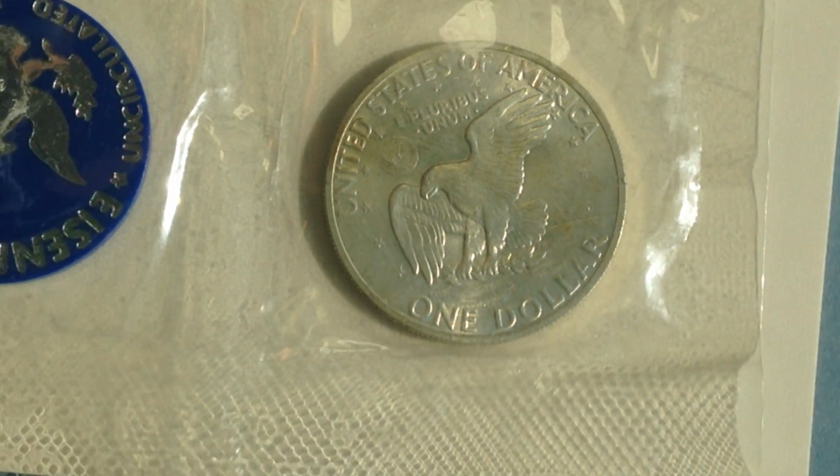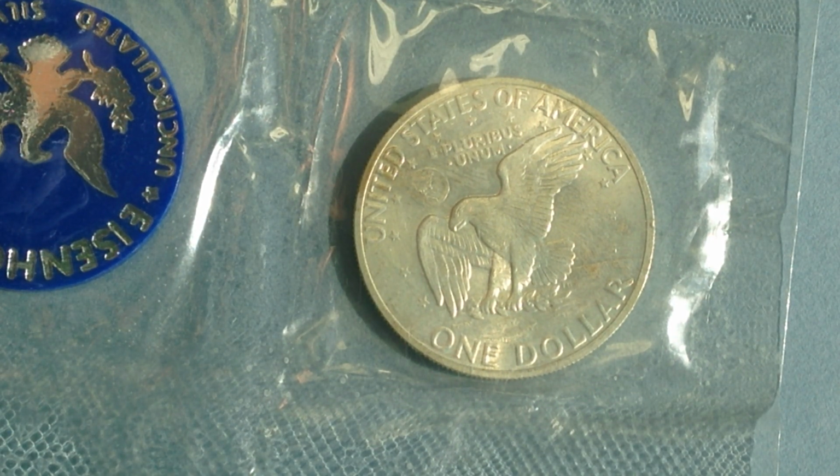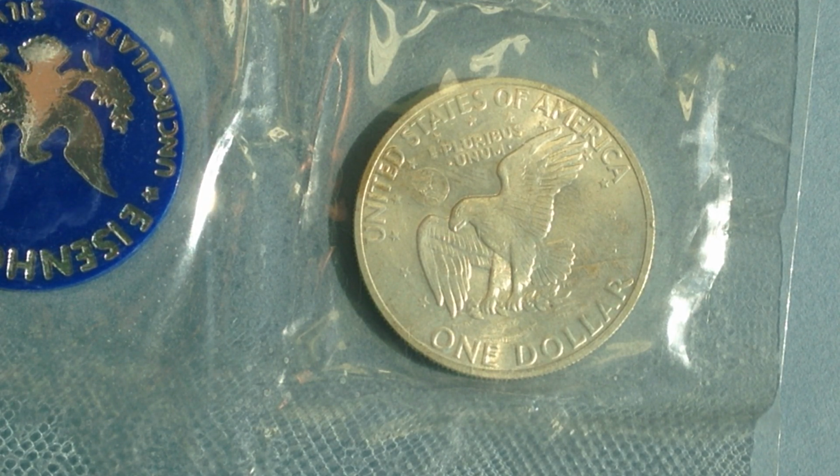So as far as the mintages of this coin goes, I mentioned that the highest year of production is going to be 1971 at the San Francisco Mint. There are 6.8 million of these coins produced.